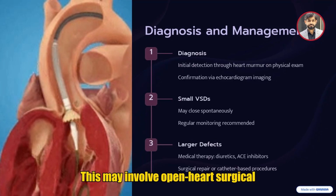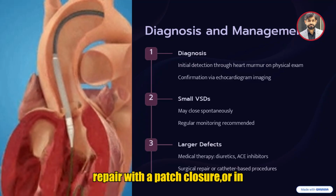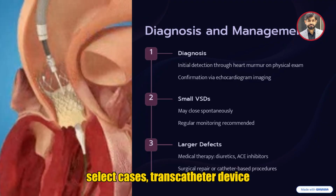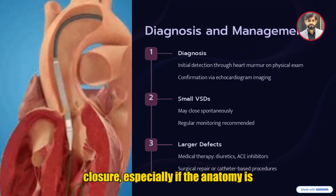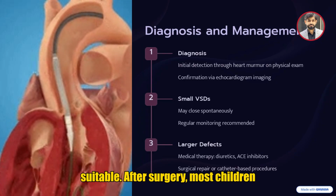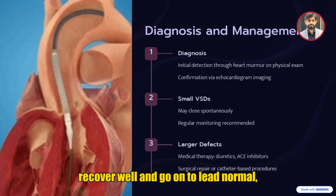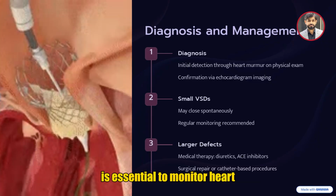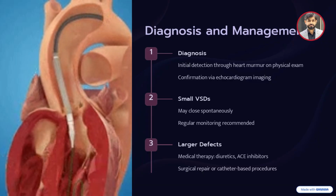This may involve open heart surgical repair with a patch closure, or in select cases, transcatheter device closure, especially if the anatomy is suitable. After surgery, most children recover well and go on to lead normal, active lives, though periodic follow-up is essential to monitor heart function.